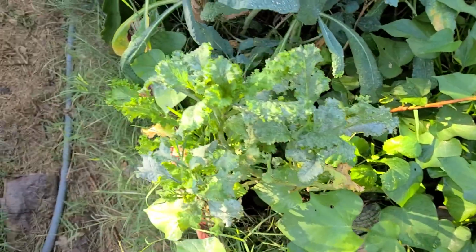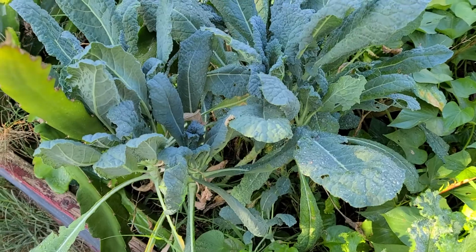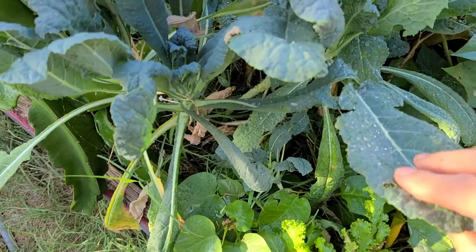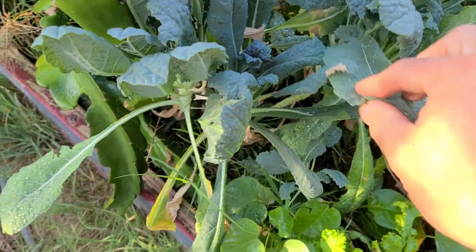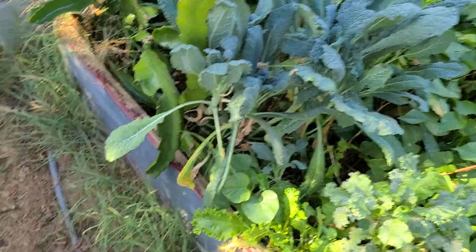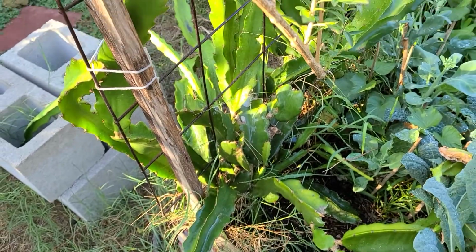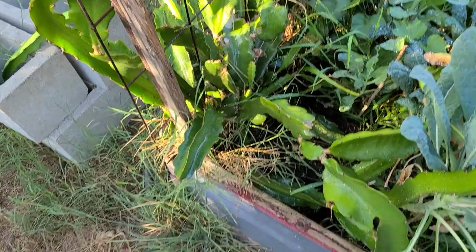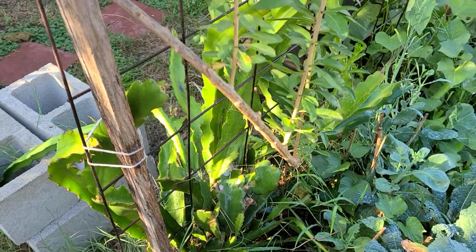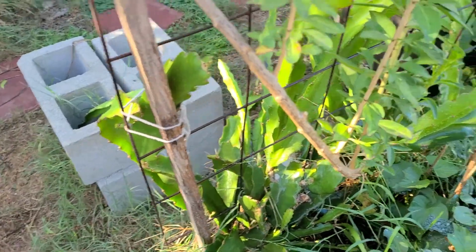Sweet potato, curly kale, doesn't look so good. And dinosaur kale, well, not dinosaur. I think this is some kind of kale, blue kale or something. Yeah. And I just stuck a dying dragon fruit in here over the spring. Look at it. And by next year it'll be up here, hopefully getting some fruit.